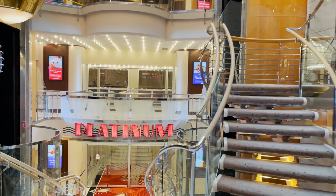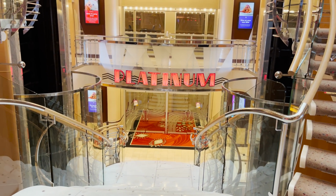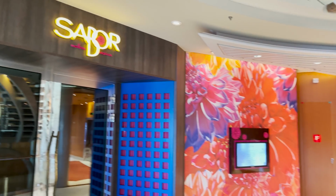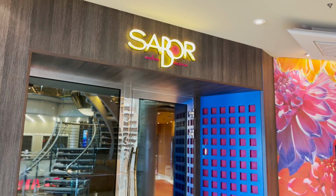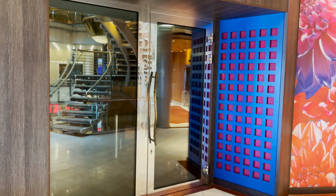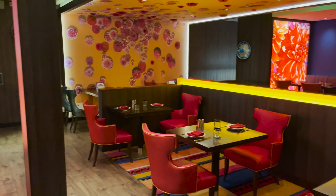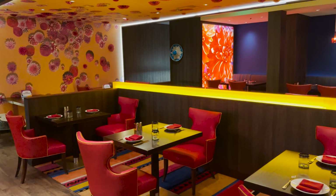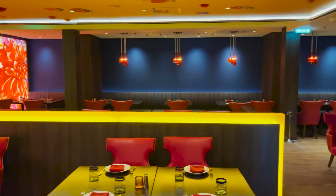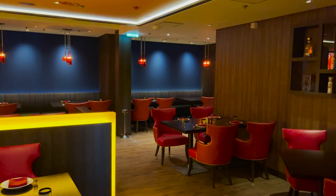And now we find ourselves back at the staircase where I showed you the Platinum Theater. But we need to turn because there's something hidden here, which is Sabor, modern Mexican. We dined here on one of the nights of our sailing. We thoroughly enjoyed it. This is getting a little harder to find, like they removed it from Oasis of the Seas and added Playmakers. So not as many Sabor locations available, but we really enjoyed it for our sailing.